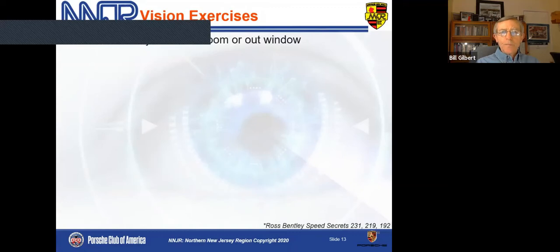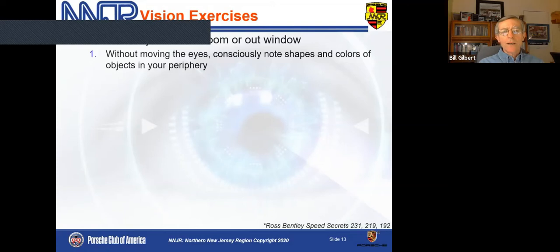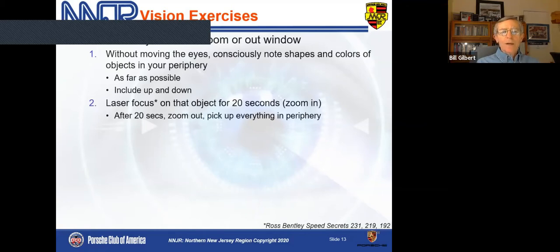Now, here's some exercises that you can use to actually improve how your eyes and brain work together. The first one here is sort of a combination of zooming in and zooming out. So you focus your eyes across the room or better out the window, and then without moving, just note what's going on around that as far as possible, left and right, up and down. And then laser focus, zoom in like a camera lens, a telephoto lens on that object for 20 seconds or something like that. And then after that 20 seconds, zoom back out and pick up everything again in the edges and repeat that. And so you're training your brain and your eyes to kind of zoom in and zoom out and note really what's going on around.